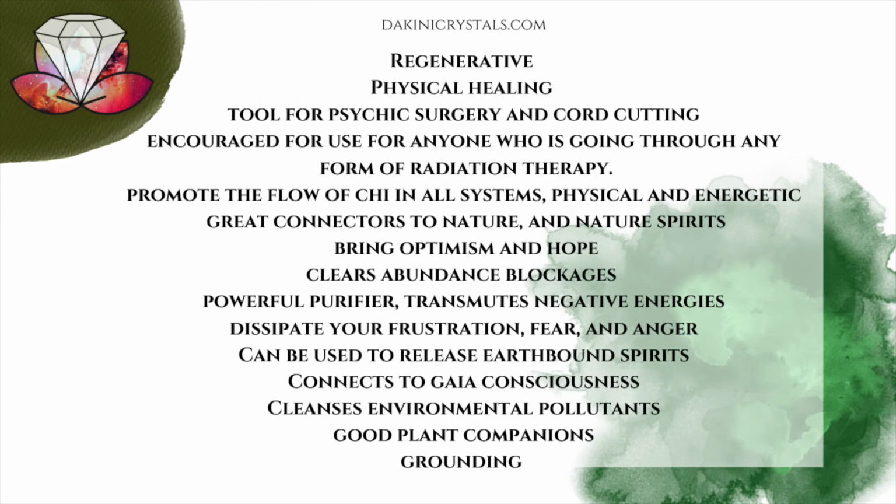So taking those into consideration, it's kind of not surprising when we look at the metaphysical properties of chlorite quartz, which combines those two minerals, taking into account everything else that it is, where it's formed, how it's formed in the earth, its vibrations, and all of its other astrological, numerological, lattice systems, everything. These are the metaphysical properties of chlorite quartz.